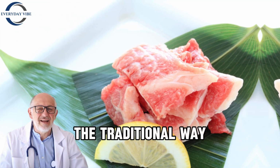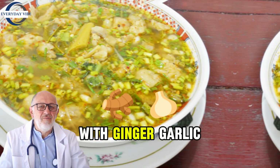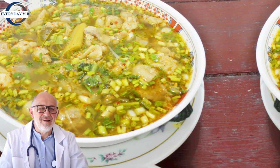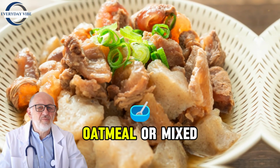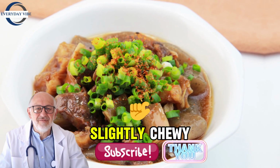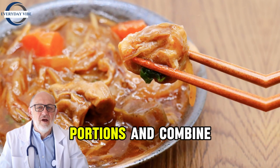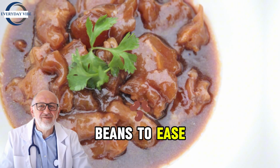The traditional way to prepare tendons is by simmering them for 8 to 12 hours with ginger, garlic, vinegar, and herbs until fully softened. Once tender, they can be chopped and added to soups, oatmeal, or mixed with soft vegetables. If you're not used to the slightly chewy, jelly-like texture, start with small portions and combine with mushrooms, potatoes, or red beans to ease in.